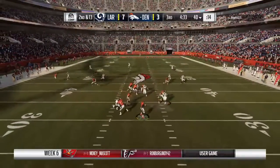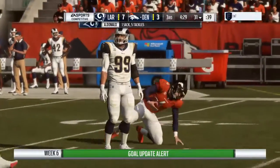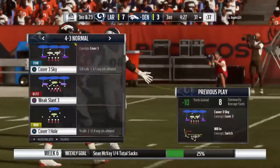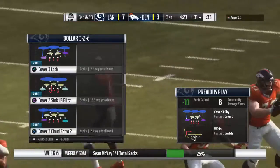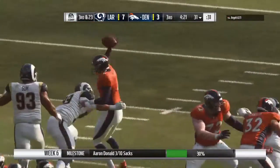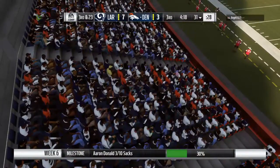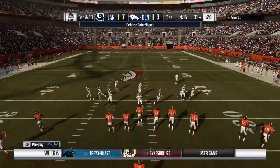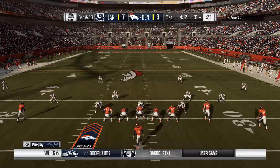Here's Keenum. And he'll be wrapped up around the waist and pushed down. Aaron Donald in there to make the sack. He buries him for a loss of 10. Need something from deep in the bag of tricks here after 1st and 2nd down went backwards. It's 3rd and very long.